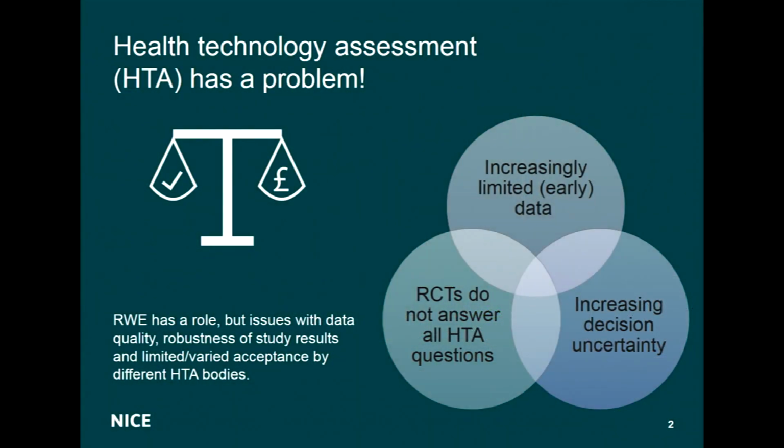So, NICE is a HTA body, so that means it's a health technology assessor. Essentially, our key function here when it comes to assessment of drugs is to understand the comparative effectiveness and comparative cost effectiveness of new treatments compared with standard practice. And to do that, we need good data, of course. That's obvious. And the key challenge here is that the availability of relevant, good quality data is increasingly becoming scarce.